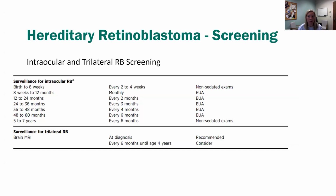Surveillance for trilateral retinoblastoma begins with a brain MRI at the time of diagnosis. Of the few patients who do present with trilateral retinoblastoma, 50% will have those pineal tumors present at the time of their initial intraocular retinoblastoma diagnosis. We know that the incidence of trilateral disease is higher in patients with hereditary retinoblastoma than those without, but it is still a relatively low risk. And so the most recent guidelines suggest MRIs every 6 months until age 4, which is what we practice here at our institution.